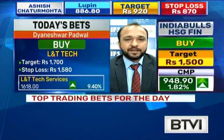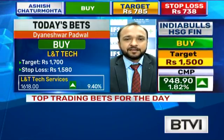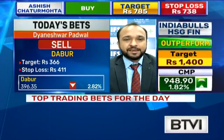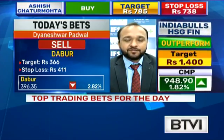Recently we have seen that Dabur is moving in a clear downtrend, and after consolidation, renewed weakness was clearly observed in yesterday's trading session. So we are recommending sell on Dabur, with a stop loss of 411, for an initial leg of down move towards 366, where the first line of defense for the bulls is placed.